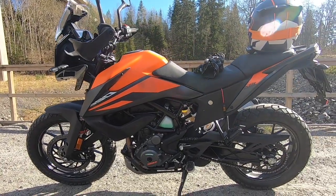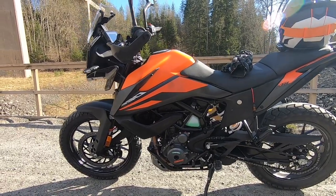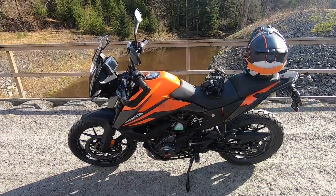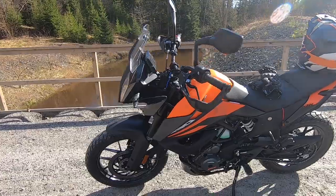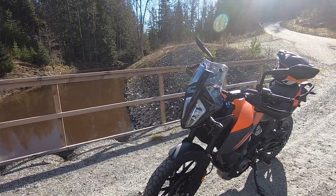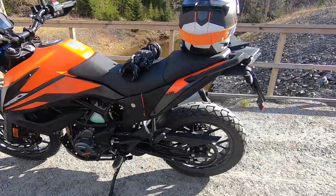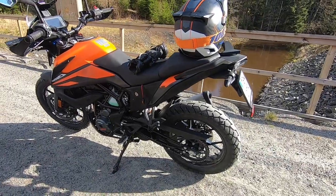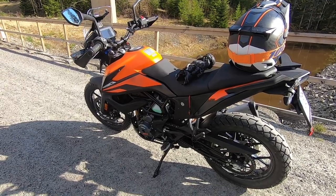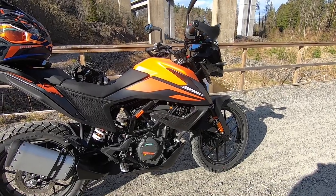For 65,000 Swedish crowns, or like 6,500 euros or dollars. Very nice little package. Got traction control and curve ABS. On this specific one, it's quick shifter plus as well. Off-road modes, street and off-road ABS.